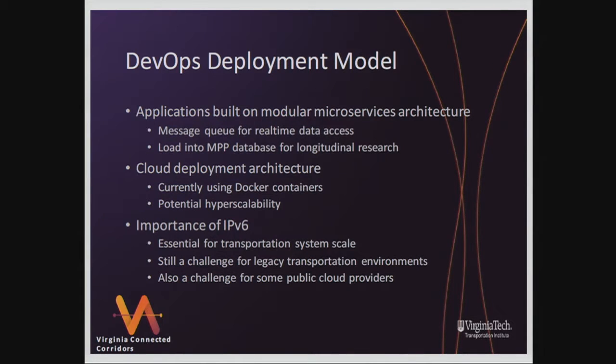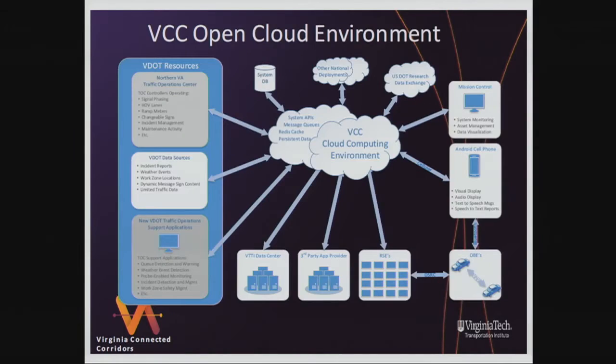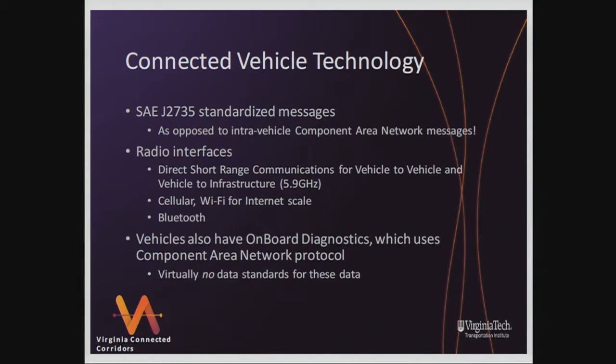To build that out, we have an architecture that is intended to be hyper-scalable, built currently on containers with some message queue technology. We also harvest from those queues into DB2 for potentially some longitudinal data analysis. There's a picture with clouds on it. The dedicated short-range communication, again, is that 5.9 gigahertz, which has well-identified message types, including basic safety messages, traveler information messages, and similar types of messages. There's a very good data standard around that. There's not a data standard for what comes off the OBD port in your vehicle, by the way. There's a communication standard in terms of it being a controller area network, but what the vehicle manufacturer puts on there is very much not standardized. But that is not the case for DSRC communication.